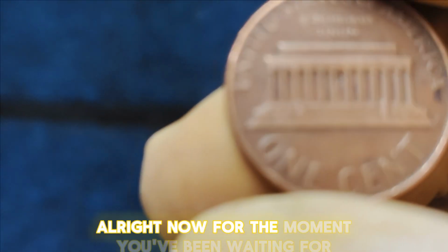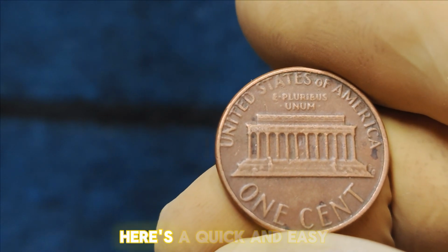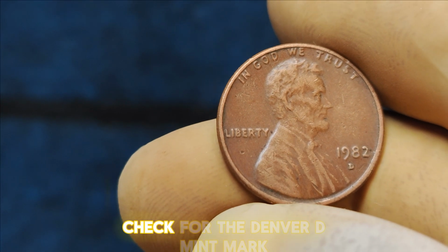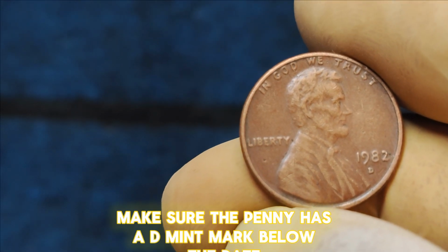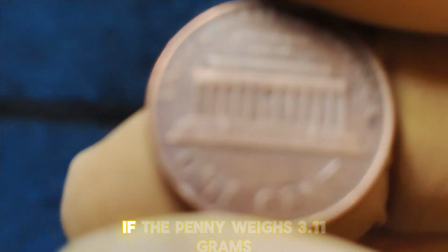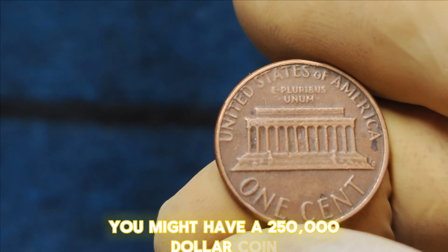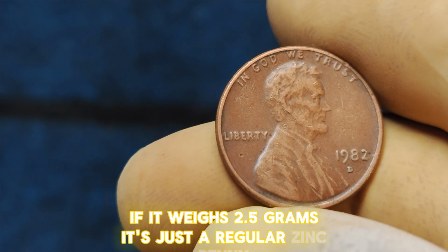Alright, now for the moment you've been waiting for, how can you tell if you have this rare penny? Here's a quick and easy 3-step process to check your change. Check if the date is the small date variety. Check for the Denver Mint mark. Make sure the penny has a Mint mark below the date. Weigh the penny. This is the most important step. If the penny weighs 3.11 grams, then congratulations, you might have a $250,000 coin. If it weighs 2.5 grams, it's just a regular zinc penny.